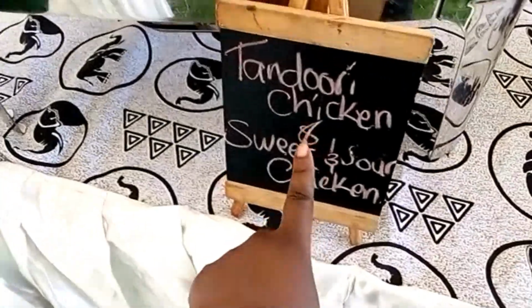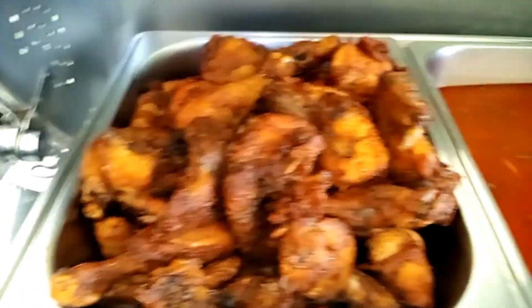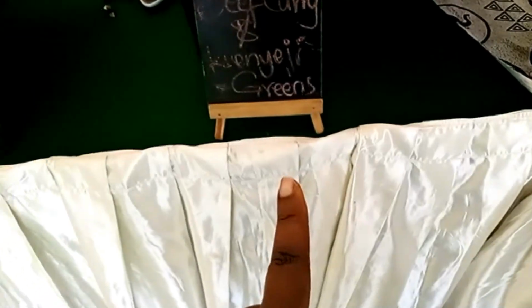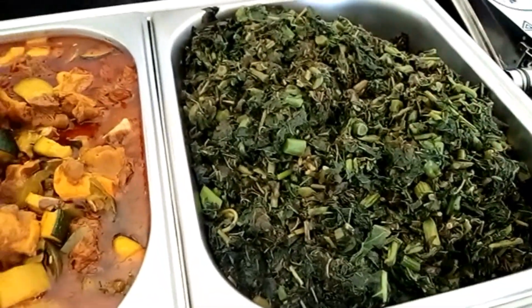On this buffet, we have tandoori chicken and sweet and sour chicken. This is how it looks. This is the tandoori chicken, and this is the sweet and sour sauce. On the second buffet, we have beef curry and kienyeji greens, and this is how the beef looks, and the kienyeji greens are over here.